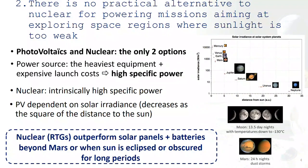Nuclear is, of course, well known for its intrinsically high specific power, and for PV, the specific power of solar arrays depends on solar irradiance, which decreases with the square of the distance from the sun, which explains why RTGs, radioisotope thermoelectric generators, outperform solar panels plus batteries when the sun is too far away, that is essentially beyond Mars, or when the sun is eclipsed, like during the 14 days of night on the moon, or obscured for a long period, for instance, by dust storms on Mars.